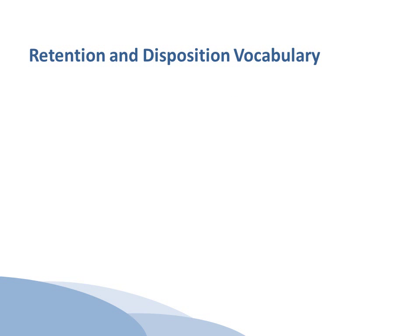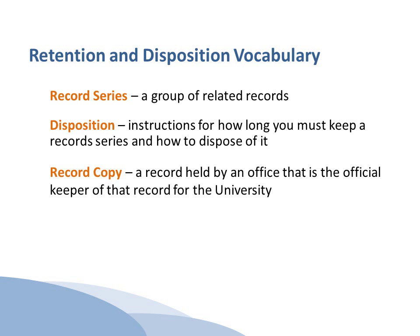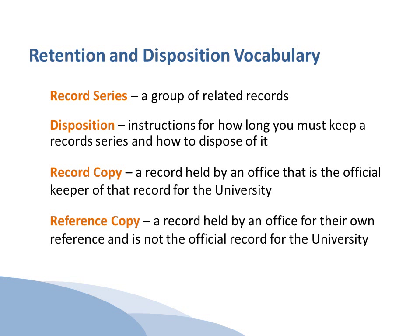There's some basic retention and disposition vocabulary that you'll see repeatedly in schedules across the university. A record series refers to a group of related records. For example, all of the notes from a single committee's meetings would be a record series. Disposition means the instructions for how long you must keep a record series and how to dispose of it. A record copy describes a record held by an office that is the official keeper of that record for the university. A reference copy describes a record held by an office for their own reference and is not the official record for the university.